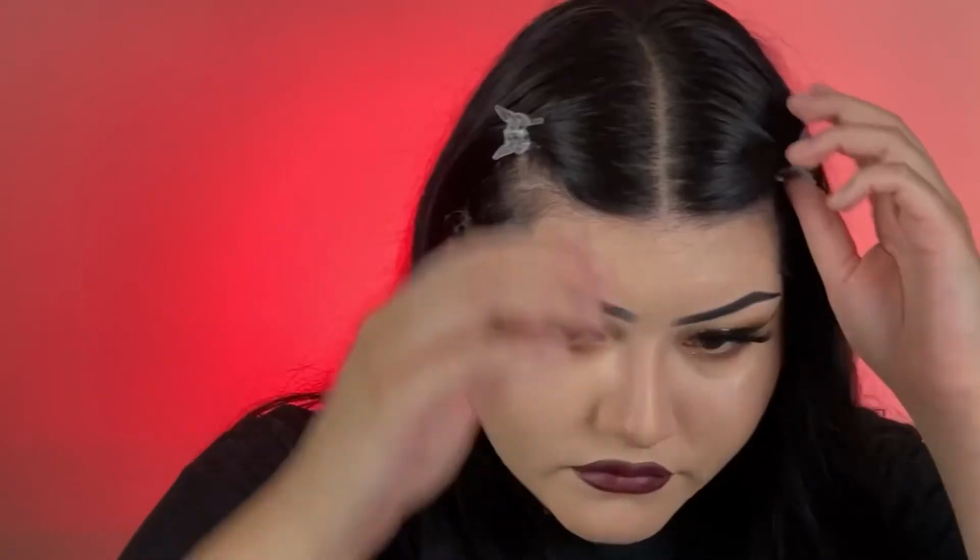I'm gonna line my lips really quickly with a black. This one is Oblivion by Glam Goth Beauty. And for the classic black cherry lip, I'm using Besame Cosmetics in Noir Red. Alright, and this is the completed look.